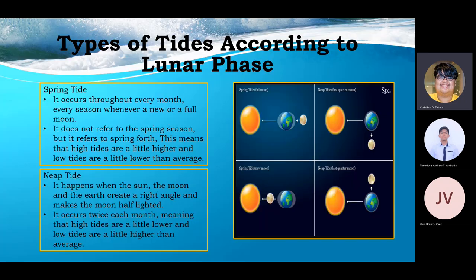Next is types of tides according to lunar phase. The first one is the spring tide. It occurs throughout every month, every season, whenever there is a new or a full moon. It does not refer to the spring season, but to "spring forth". This means that high tides are a little higher and low tides are a little lower than average.